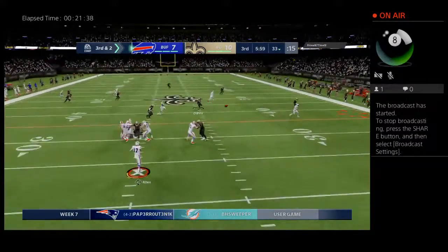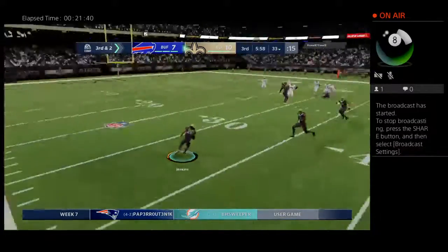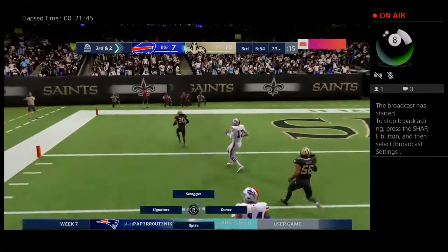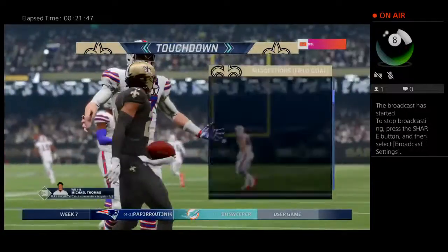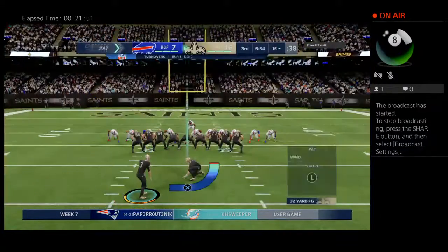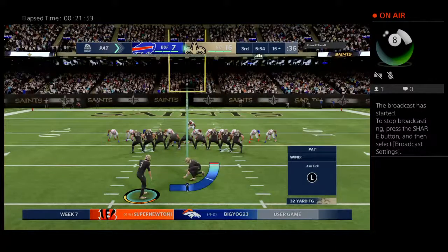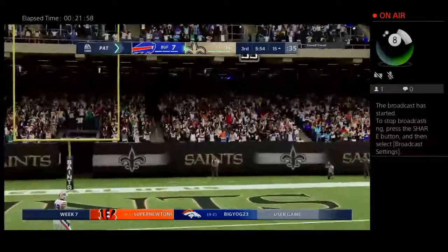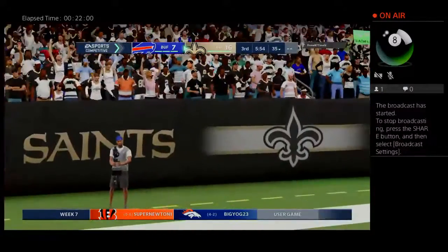Now at 3rd and 2, they're going to elect to throw with Allen. The ball popped in the air and intercepted. Picked up by Janoris Jenkins, and he will take this one home. It's a touchdown. It goes without saying, but I'm going to say it anyway: that's a ball he would like to have back, and it lands right in the lap of the defender. He doesn't have very far to go before he gets to the end zone, and he got there in a hurry.